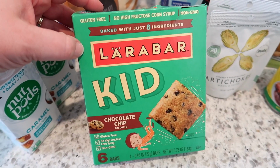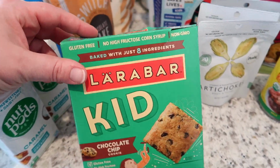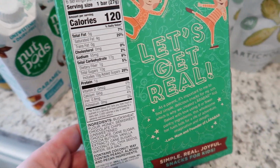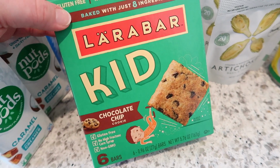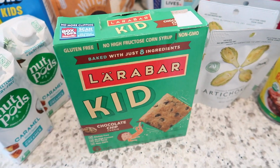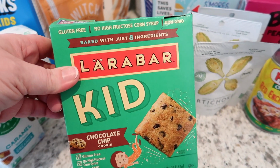And then I also got the Larabar Kids. Now you can see how much the kids like these because there's only one left. They actually really like them. Now these have a little bit higher sugar in them. They actually have 10 grams of added sugar, which is a little bit high. I don't know that I'll get these again just because of that, but the kids really did like them. They don't have any high fructose corn syrup in them, but they have white sugar. I mean, so what is it? It kind of does the same thing in your body. So, but if you're looking for a gluten-free snack for kids, definitely check these out.